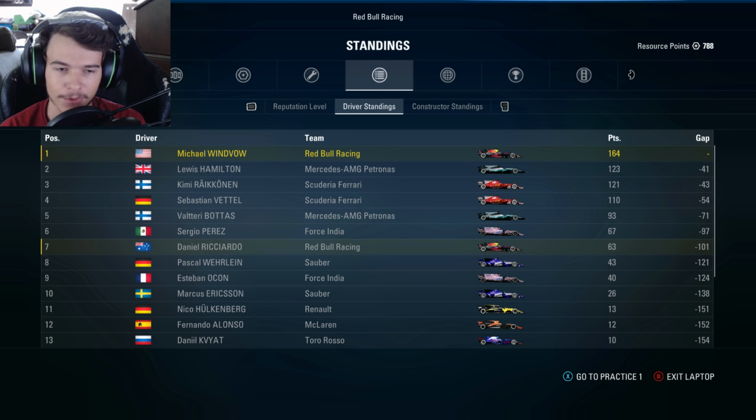But yeah, I don't know really what to work on here. I mean, we probably could have gone for these two. That might have been a pretty good idea. The front and rear. These are only minor upgrades, but I think we probably could have got those back-to-back weeks. So that probably would have helped. But I don't know, man. I don't feel like the aero is all that big of a deal.